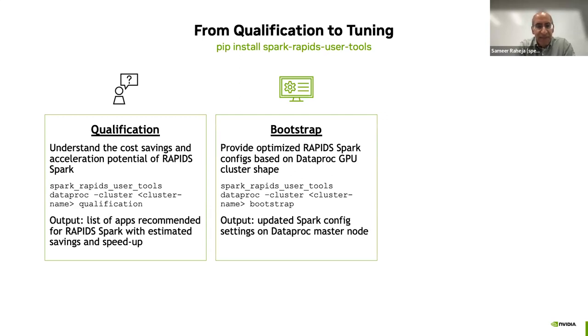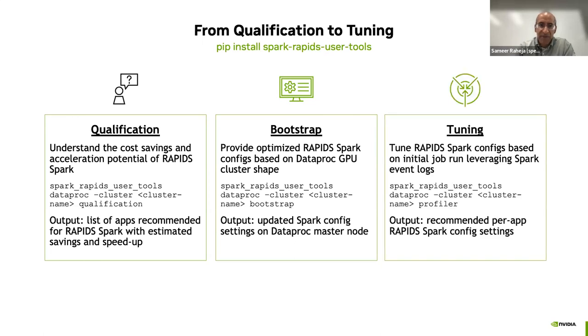Once you have that and you want to get those jobs running on the GPU, we provide a script that will bootstrap a cluster for you. It'll provide those additional configurations that will enable you to run on the GPU, and you can get started running a job there. And finally, once you have the logs from a job that's run on the GPU, you can tune those jobs by running this tuning profiling tool on top of the event logs from the jobs that were run on the GPU.